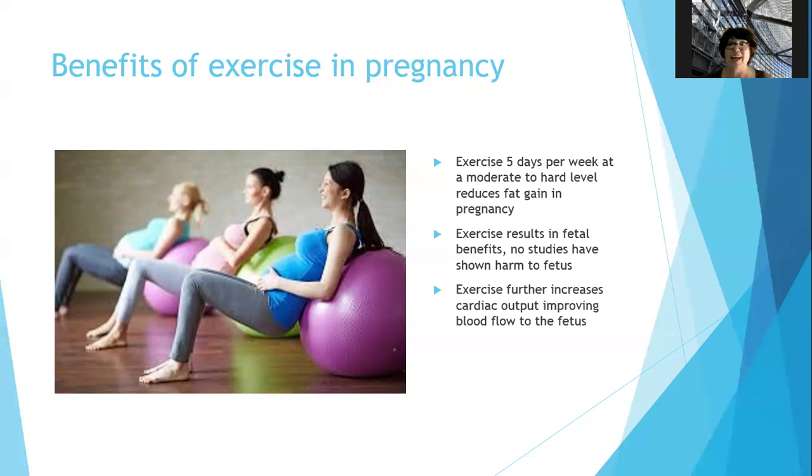One time I was in a yoga class, and it was a class where we did chanting, and there was a lady in there who was pregnant, and she said the baby always really liked it when we chanted. She could feel it sort of relaxing. I just think that's so cool. Exercise increases cardiac output and improves blood flow to the fetus, and that can only be good, right?